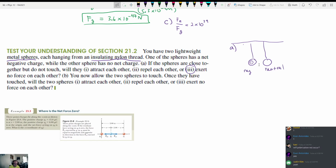Yeah, I was thinking similar to the example that you showed us with the balloons. With the balloon and the wall, yeah. The problem is that the wall and the balloon are both insulators, right? And these are both conductors.